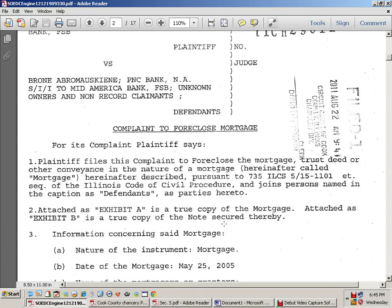Okay, so they're saying that the note is secured by the mortgage. Right? Well, they took your note and they monetized it, converted it to legal tender, so it's no longer a note. There was nothing wrong with your note, so there's really no reason to have a mortgage anymore. Your note was good. You gave an IOU and you paid because they converted it to cash.